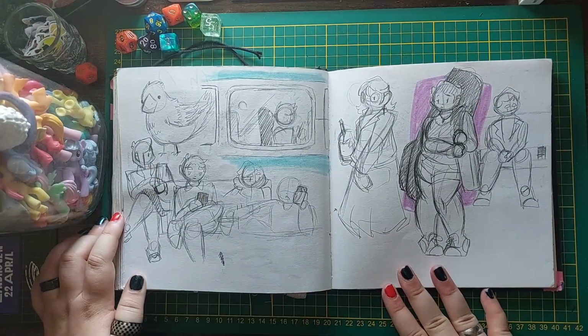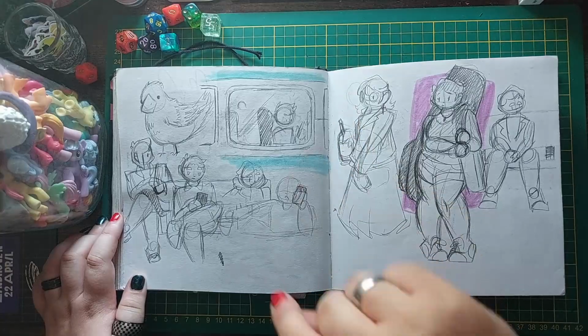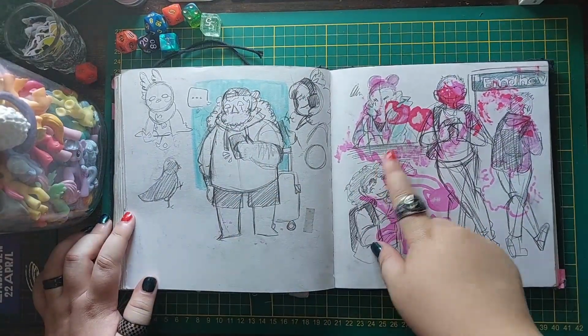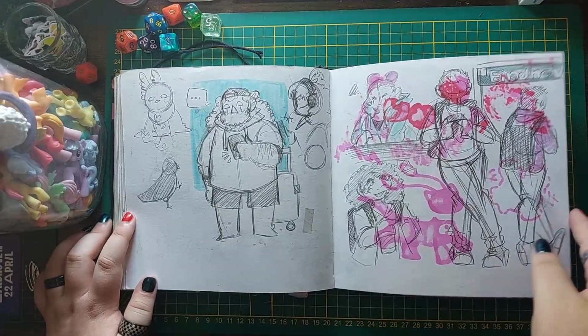So for one of our last illustration classes, we had to do some observational drawings at the train station near my college. So that's these. These are some more of those. I'm sad because I really like these, but the previous page bled through a lot, so that's a little bit sad.